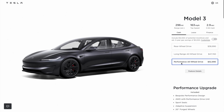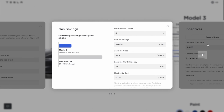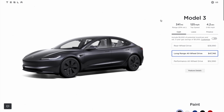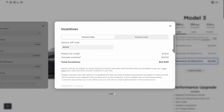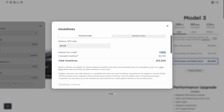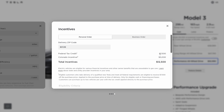Okay, as you can see here, when I select the Long Range all-wheel drive, the potential incentive is only $5,000. Because I'm in Colorado, you get the $5,000 incentive for EVs, but when you select the Performance all-wheel drive here, the incentive becomes $12,500 because the Performance all-wheel drive qualifies for the 7,500 tax credit. So I will get the federal 7,500 and state 5,000. So the total incentive is 12,500.